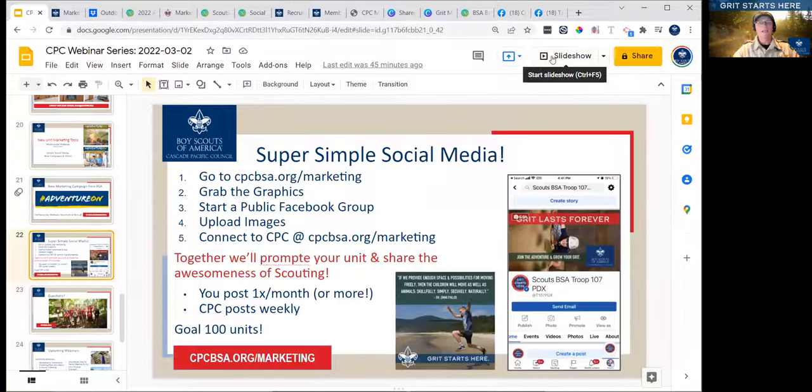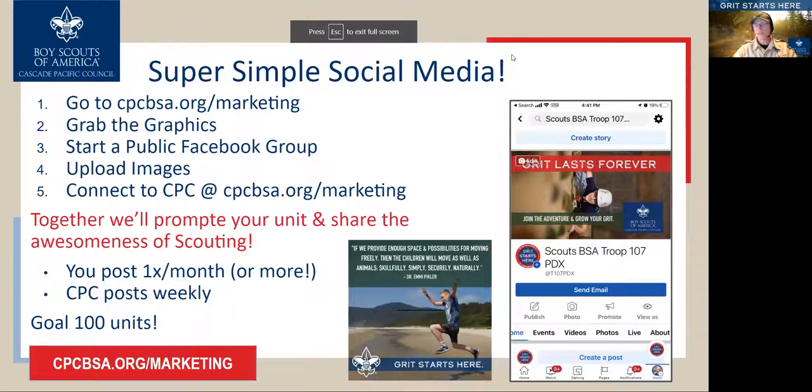And again, it's really a couple of steps. All you need to do is go to cpcbsa.org/marketing. You can grab any of the graphics, any of the materials there. We have all the downloadables and things ready to go for you. And you can then start a public Facebook group or page. This does need to be a public one, because I know a lot of units create a private one for their families, which is awesome. But talk to your scouts and parents about what you would like to do. And then you can create a public group.